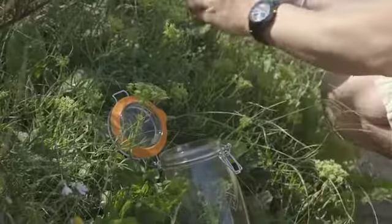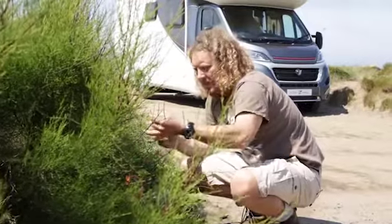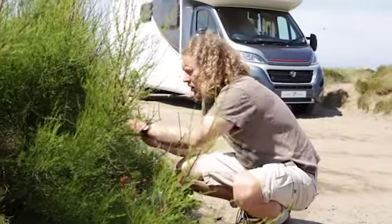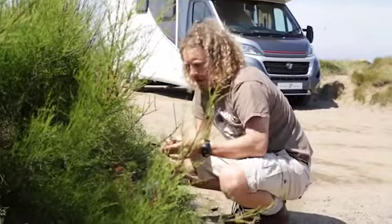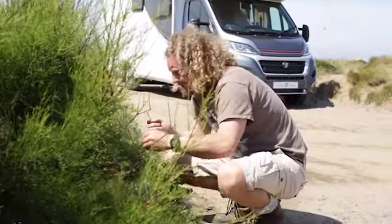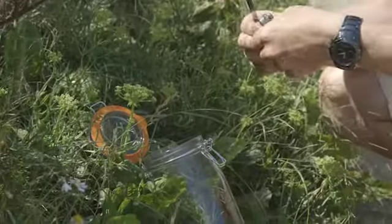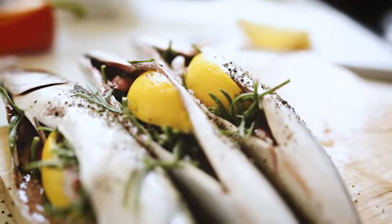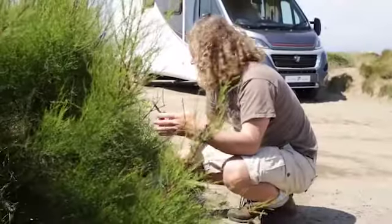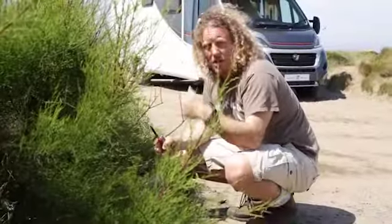Rock samphire is one of those things, it's quite unusual and people don't often eat it, and it grows a lot in Devon and Cornwall and in the south. It doesn't grow so much up north, but it's just a really lovely succulent sea vegetable, perfectly good for you. It's got a really unusual taste and is really great with seafood, and you find it generally at the top of the beach and anywhere sort of up to maybe 30 or 40 yards inland from here.